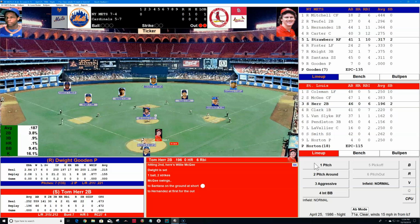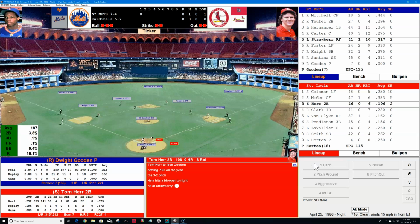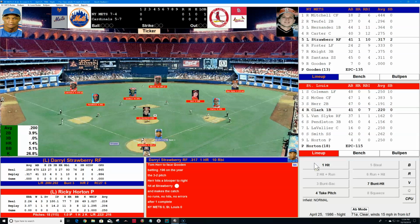Gooden gets the call. Here's the pitch to Herr. Herr hits one right to Strawberry, and he makes the catch, a line drive shot. Nothing across. We go to the top of the second. Darryl Strawberry will lead off for the Mets. Strawberry batting .317. He has only 1 home run so far, so he's due to get a few.